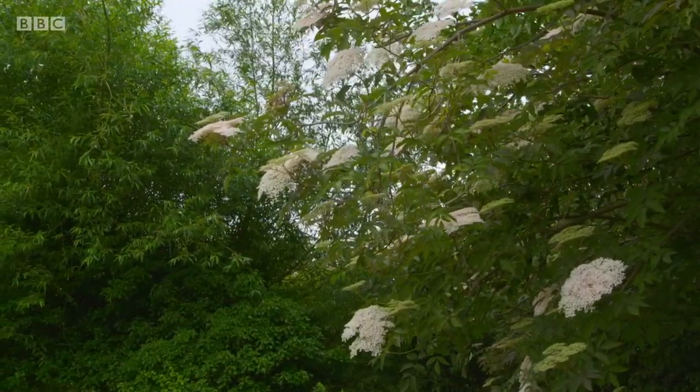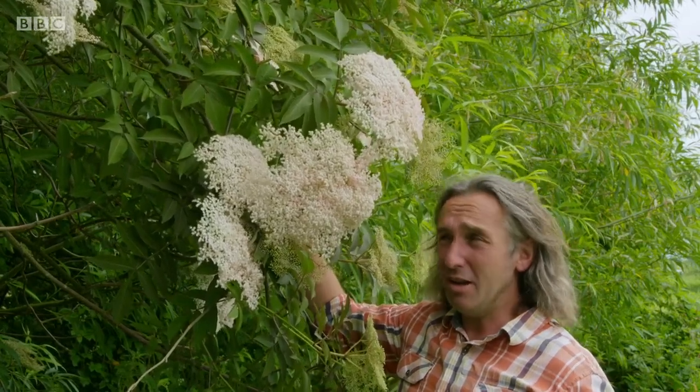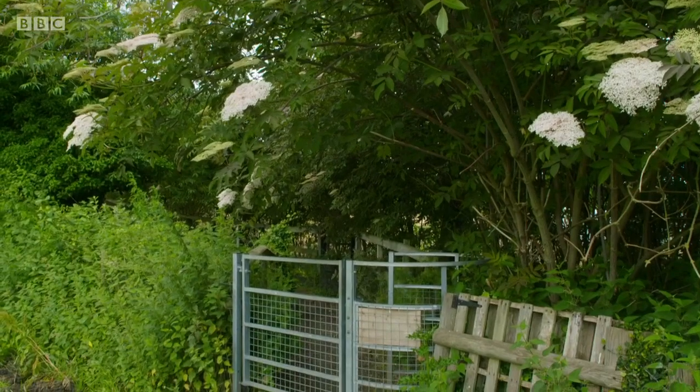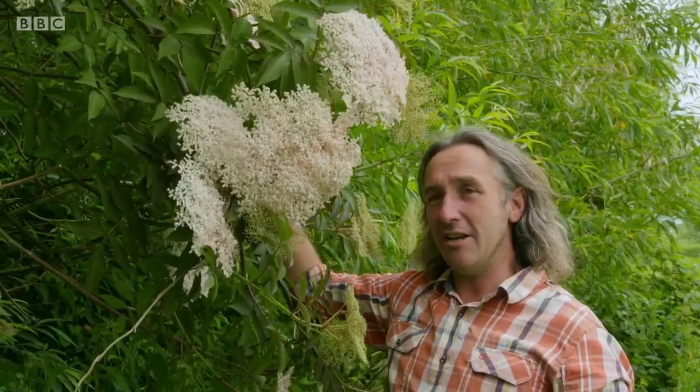Naming plants is a bit difficult, so I just generally look at what's around me, and so I came down the lane and I walked through the gate into the field. So Sambucus, gate in field.